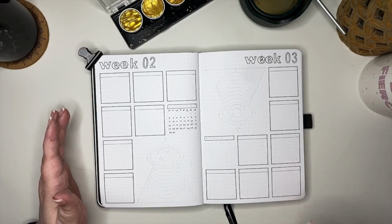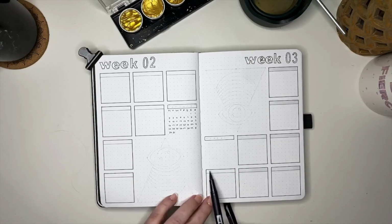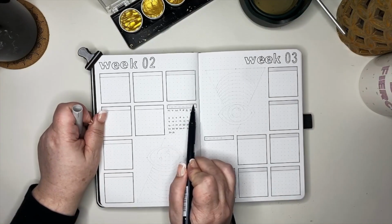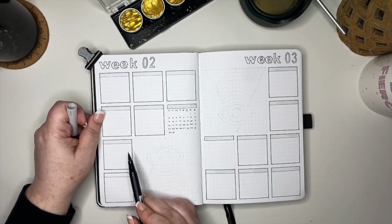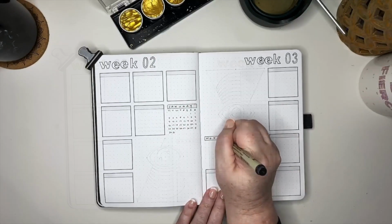I was going to do black headers and gold writing on the top of each one of the daily boxes. After the fiasco on the page before, I was really wary of dealing with the black and gold combination, and so I have switched to the gray and the black.